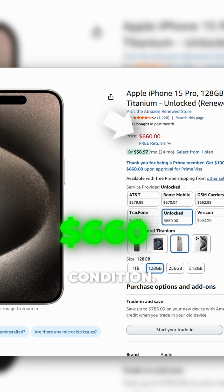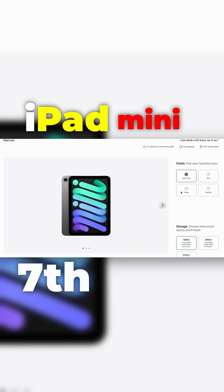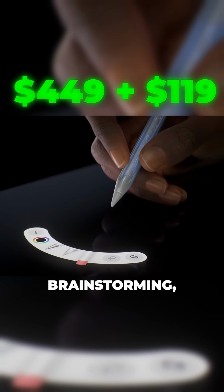Next up is the iPad, and I'm going with the iPad mini 7th generation. It's small, light, portable, and when paired with the Apple Pencil Pro, it's great for tasks like note-taking, brainstorming, and consuming content.